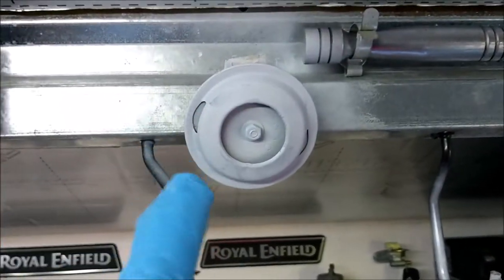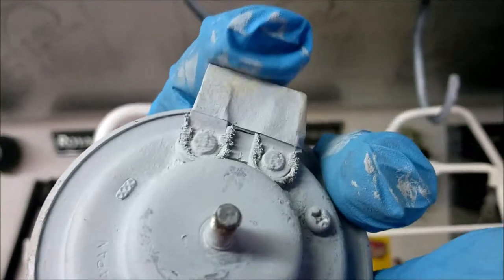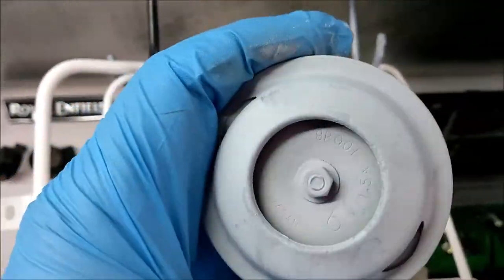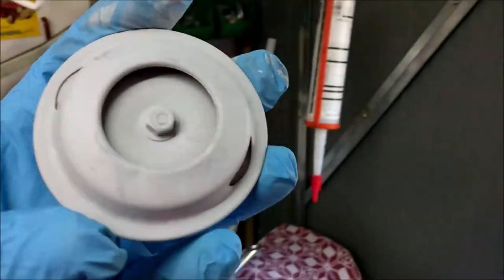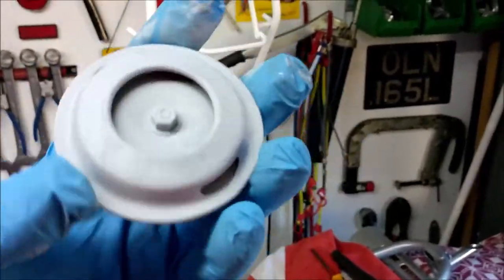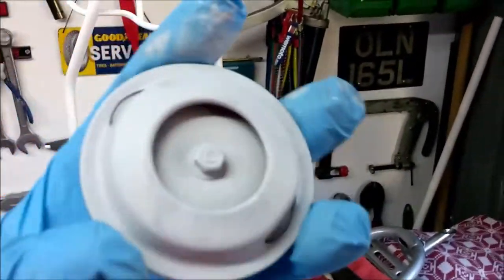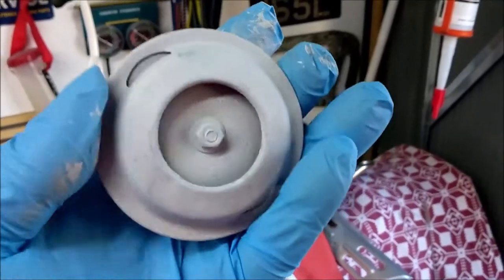Oh, I've got to paint that yet as well, haven't I? It's me little horny horn. I've taped off the terminals there. I might just paint that silver, same as that. Well, it'd just look a bit dicky in black, wouldn't it? Because everything else on the bike is silver and blue and white. Or I could give it a lick of white, actually.